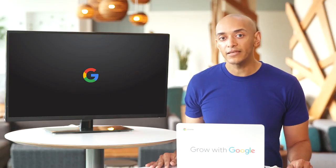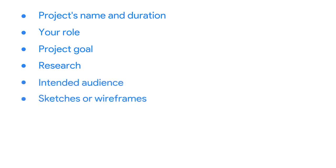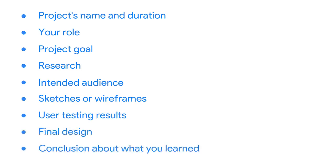When describing case studies, you might want to include things like the project's name and duration, your role on the design team, including your personal contributions to the project, the project's goal, the research that was conducted, the intended audience, any sketches or wireframes, user testing results, the final design, and a conclusion about what you learned in the process. You'll learn more about each of these elements as you continue through the program.